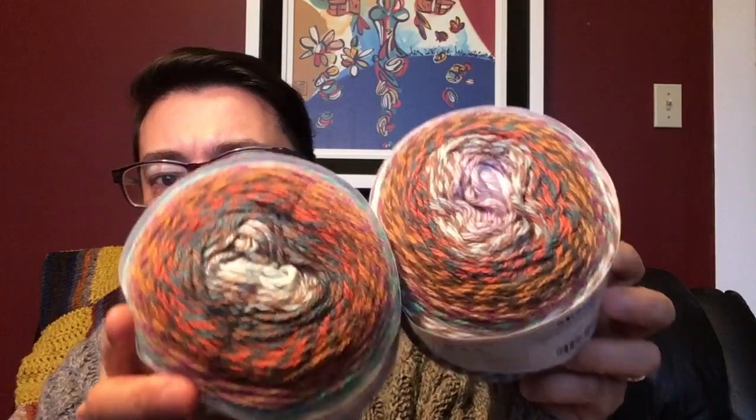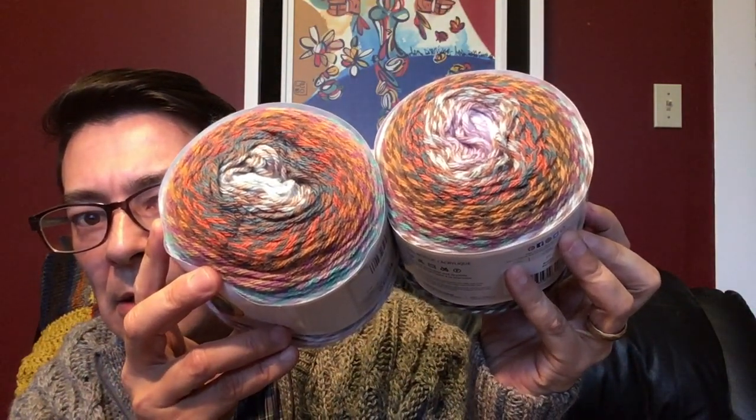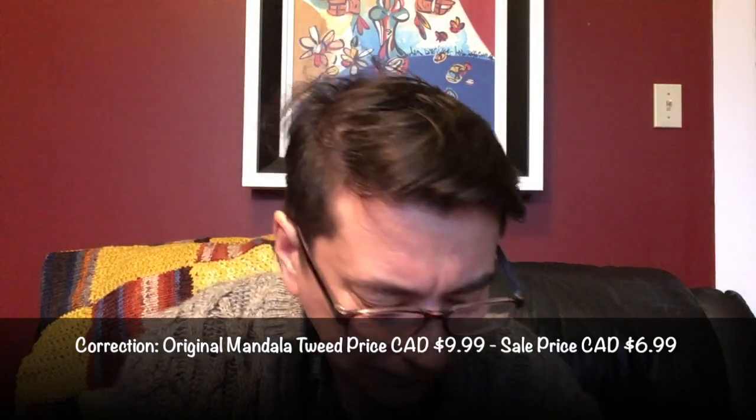And still they look slightly different. Just turn them around so you can see. These two are probably the closest ones that I matched. And so looking at my price point here, each of the cakes were $9 each, and I purchased them for $6.99. So that's a savings of 30%, which is pretty good.